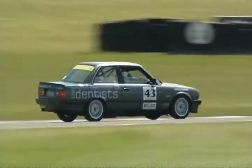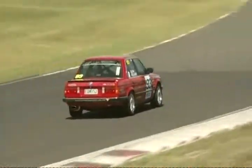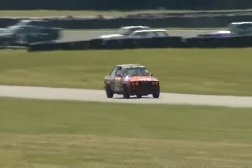Dentist number 43 of Mark Babb. He's your championship leader, finished second in the championship to Todd Pelham last year. There's Glenn Pelham again in the 93, trying to work his way forward in this busy, busy race. 39 cars started the event.